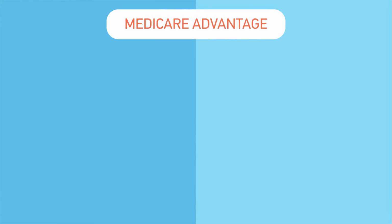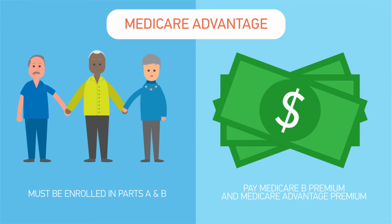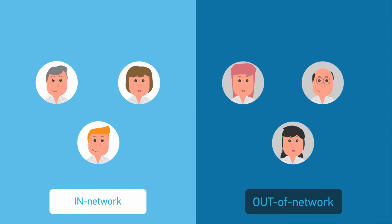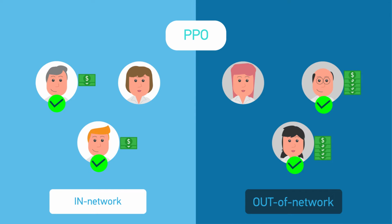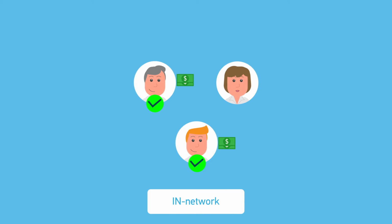So how does Medicare Advantage work? For starters, you have to be eligible and enrolled in original Medicare Parts A and B. You also need to pay your Medicare Part B premium along with your Medicare Advantage plan premium on a monthly basis. When you have a Medicare Advantage plan, you pay a copay or coinsurance for only the services you use and not for those you don't. Highmark's Preferred Provider Organization plans, also known as PPOs, offer more choices in doctors by letting you choose services out of the network. But you may have to pay more for those out-of-network services. To help keep your costs down, you will need to pick a doctor in Highmark's network if you choose a Health Maintenance Organization plan, also known as HMO.